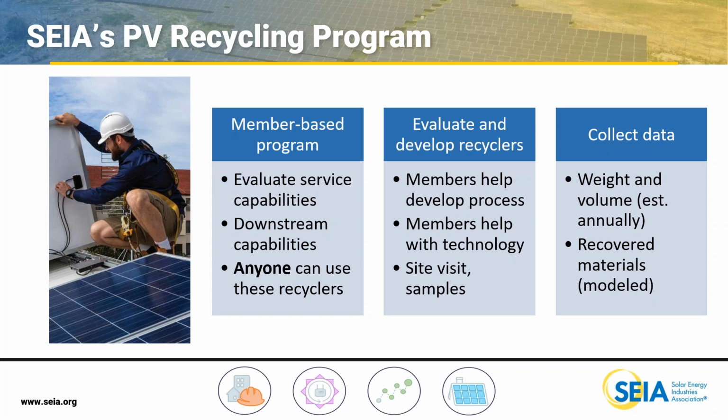activity perspective. The other thing that we do as well is to evaluate and help develop the recyclers. We may work with some recyclers for a few months, or it could even be much longer than that, to help them understand the technology itself. We have quite a few module manufacturing companies as members, so if there are questions about technology or information, they have access to those technical and design experts. And then we also do an on-site visit. We also will help provide samples to recyclers to see if they need to do a practice run through their current system and to make any adjustments. We do help them with that as well.